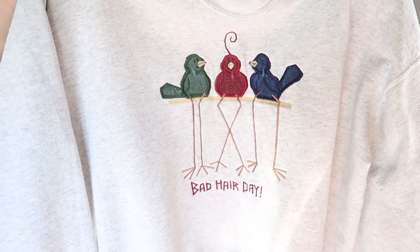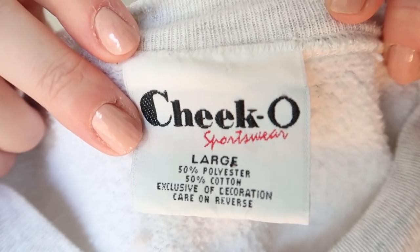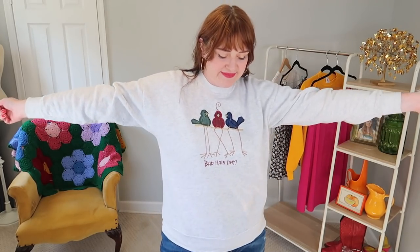All right, surprise. I grabbed another vintage sweatshirt. I thought this was cute. It's kind of funny. It's kind of going to be worn ironically for me. What I mean is it's not the typical thing that I would wear and think that it was genuinely hilarious. It's just such a silly, weak joke that these birds have a bad hair day that it makes it that much funnier to me. The irony, you get it. It's corny, it's funny, it's cute, it's a look.